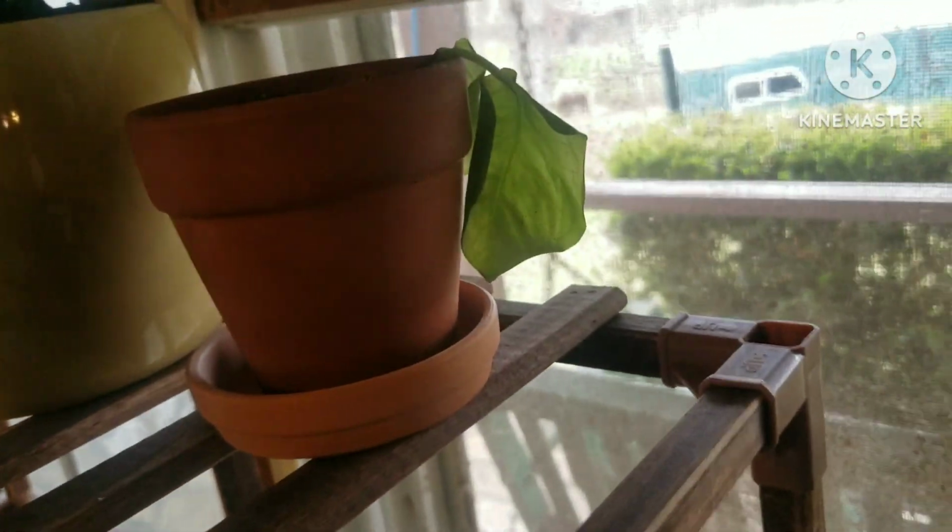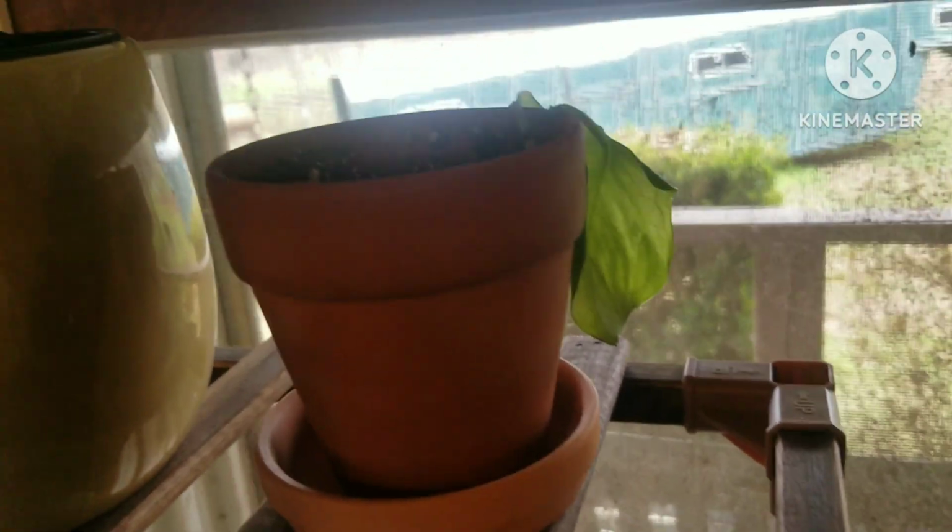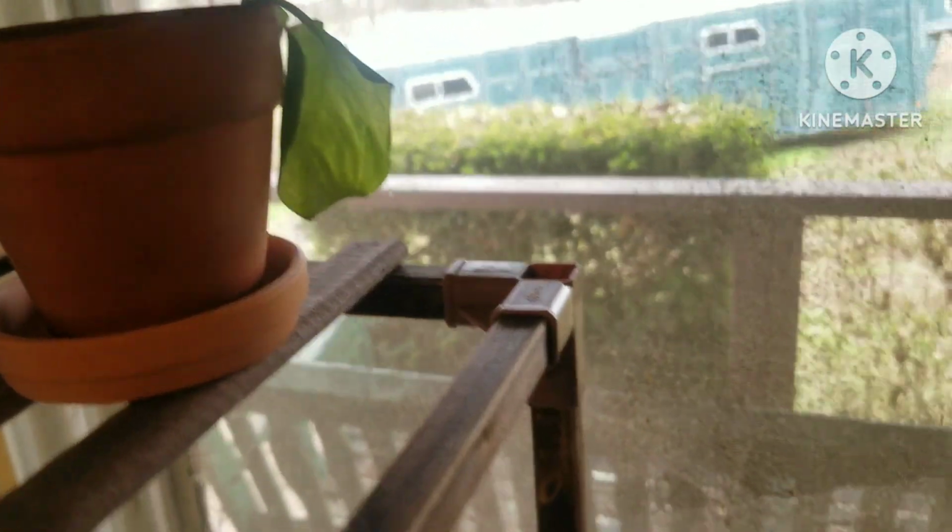Okay, my golden globe pothos. Sorry, I just watered it. It's looking a little sad. I watered it with some Hormex. Maybe its rooting system isn't that great and it dries out more is what I'm thinking.